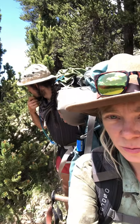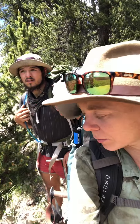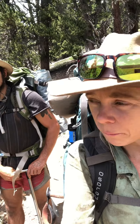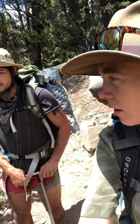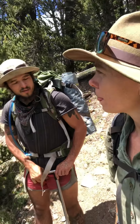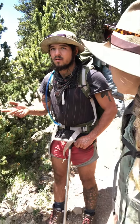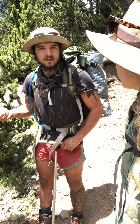You can see the ones that are really high up in Nevada and California, and they're a lot more small and fat and gnarly. But this is a little lower elevation than that, so they're a little bit bigger. We're about 3,000 feet lower, in the 10,000 feet range.